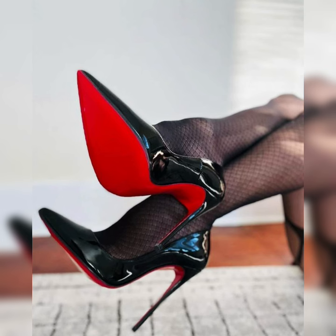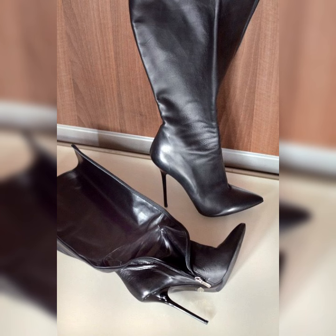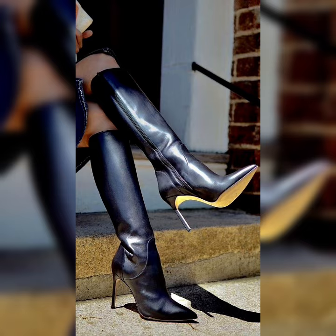The versatility of stiletto mules allows them to complement wide-legged trousers, elegant gowns, bodycon dresses, high-slit skirts, or even ripped jeans, turning every look into a fashion statement.